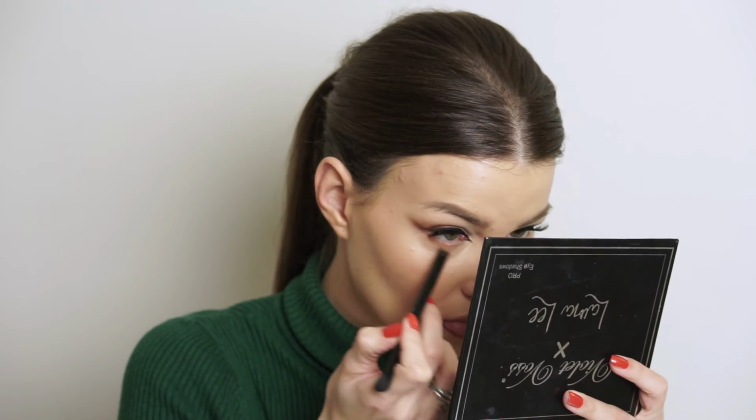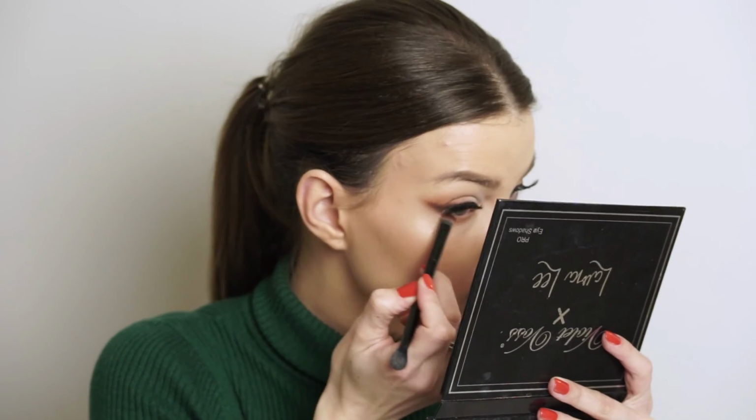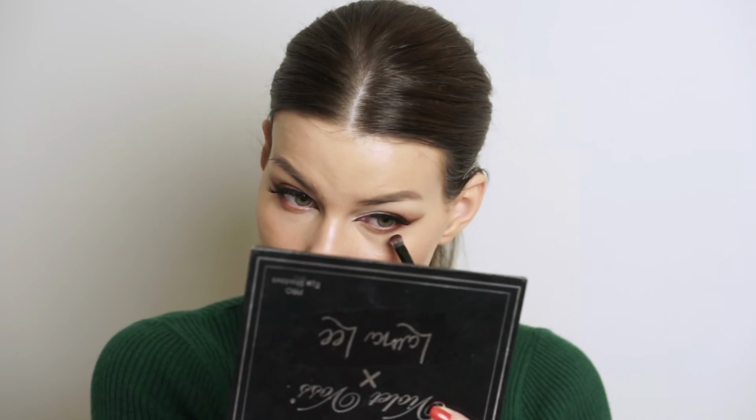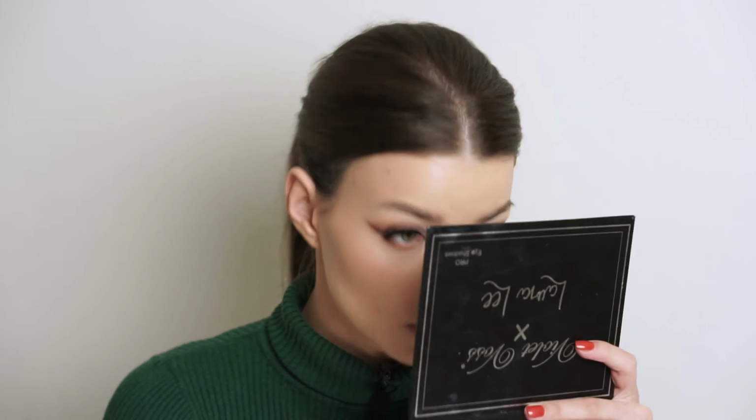So I'm going to first put down the shade Soothe from this Tati palette, and run that more generously all over my lower lash line. And then I'm going to take the shade Ritual, this deeper brown, and focus that on the outer corner mainly. I'm not going to take it any further than the midpoint of my lower lash line. I'm going to apply the O.TWO.O mascara, just another waterproof mascara by the brand O.TWO.O, and I'm going to line my lashes with that.